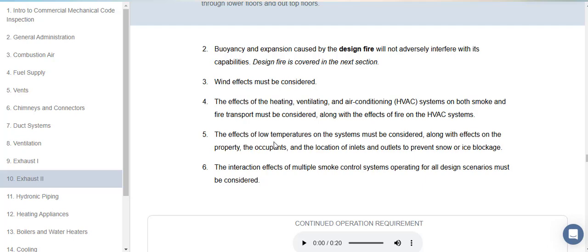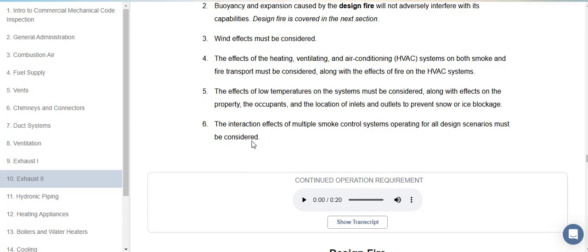Number 5. The effect of low temperature on the system must be considered, along with effect on the property, the occupants, and the location of inlets and outlets to prevent snow or ice blockage. Number 6. The interaction effect of multiple smoke control systems operating for all design scenarios must be considered.